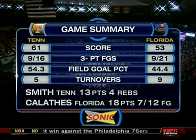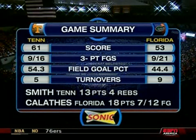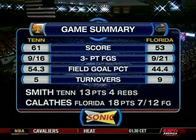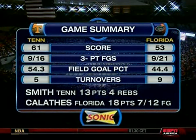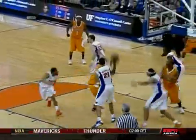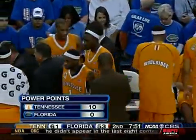The Tennessee Volunteers, Dan Bonner, have been over 50% most of this game shooting from the floor. The three-point shooting numbers are very good for Tennessee, but I think the key has been their power game on the inside. It has actually forced Florida to concentrate on stopping the inside game. These are power points, and by that I mean points that the big guys get going at the basket. These are points right around the rim, and you can see Tennessee doing a nice job getting their big guys loose inside. Chisholm finishes that off with the left hand.